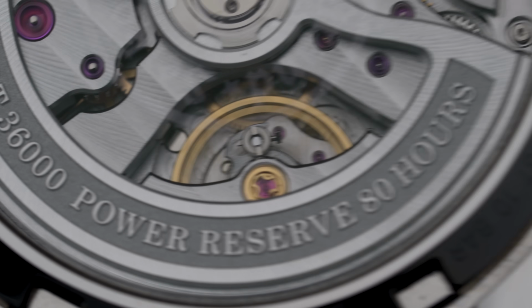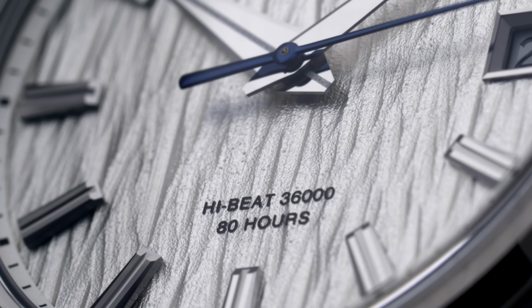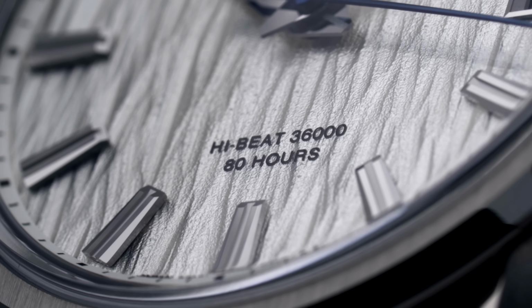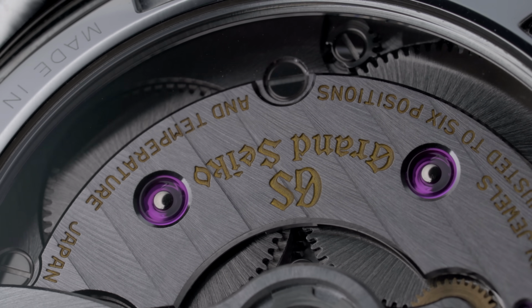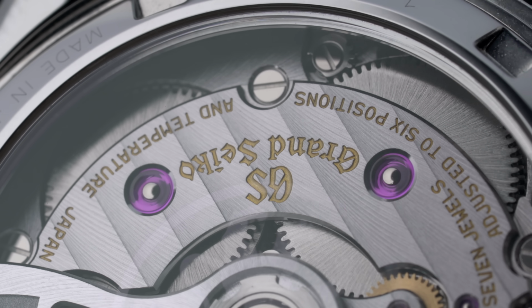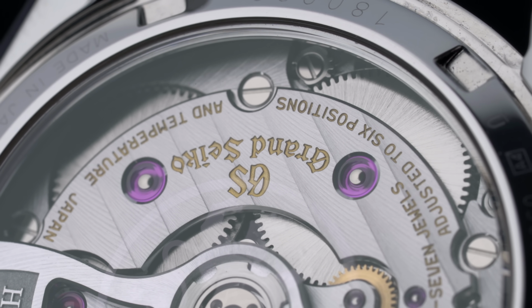And on the tech side of things, we get a whopping 80-hour power reserve coming from a high beat movement. 10 ticks per second and 80 hours of juice? Very impressive. The 9SA5 accomplishes this by having twin barrels that house two mainsprings and by using a new revolutionary energy efficient dual impulse escapement.